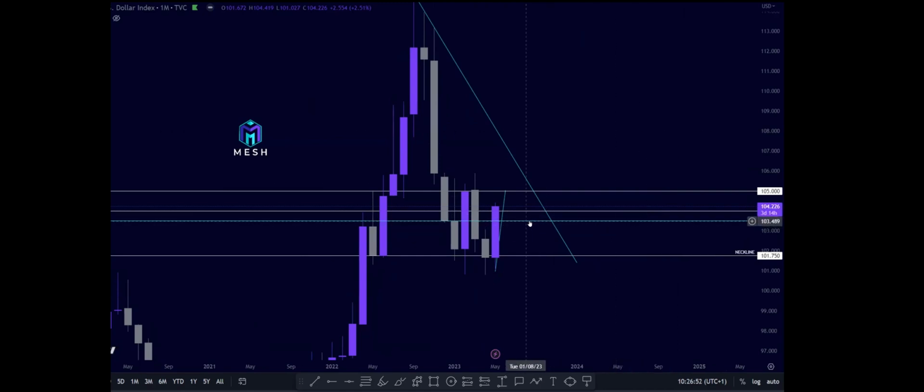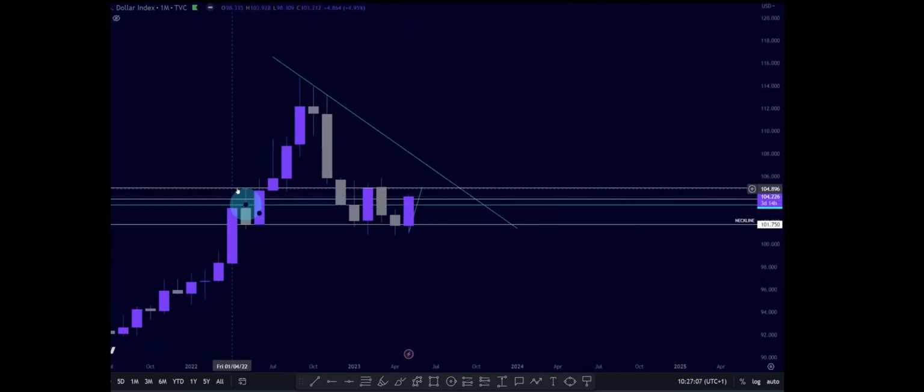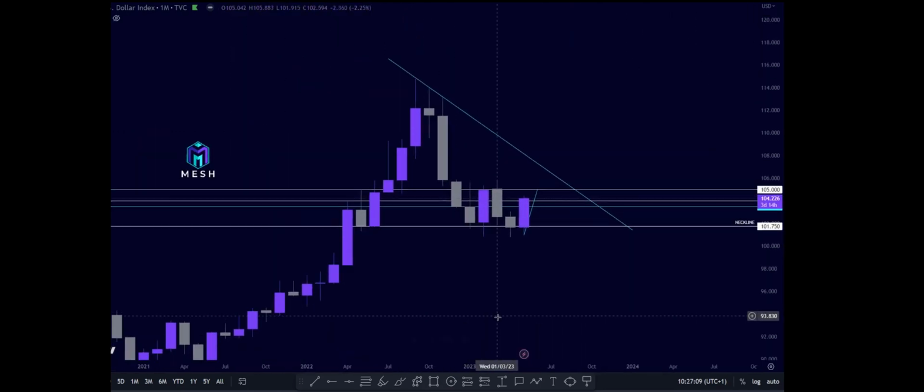Yes, we see 103.500 as well. We could pull back under that, where we see this area over here acting as resistance. The price could open up and then come back down to retest this area, and then come up and be trapped in that bit of a range there. But once again, we just have to see how price opens up on Monday.